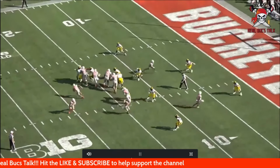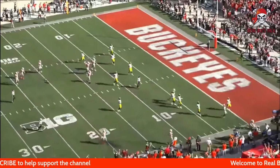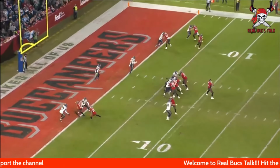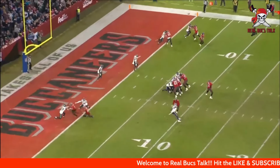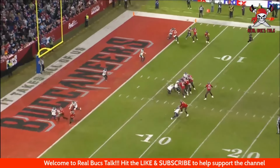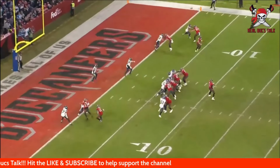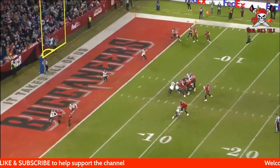I'm not even in the play. And then immediately break off and secure the catch, even though he's right there on you. Red zone, working in the running game. We all know Chris Godwin's phenomenal in that and his run blocking abilities, and that teams know that. So it's just using that as a weapon. Sell that you're going to block someone, you're going to knock someone's head off, and then immediately break off the route and catch the ball.